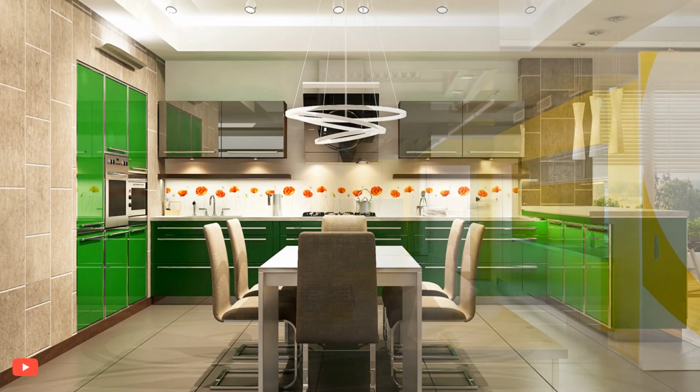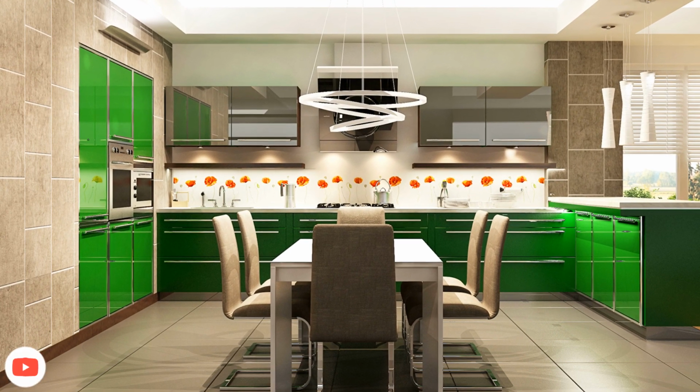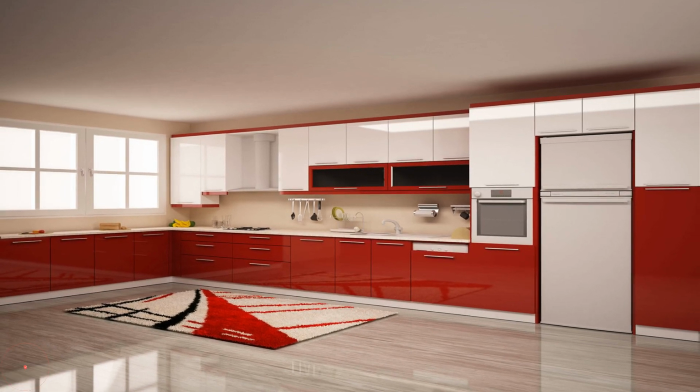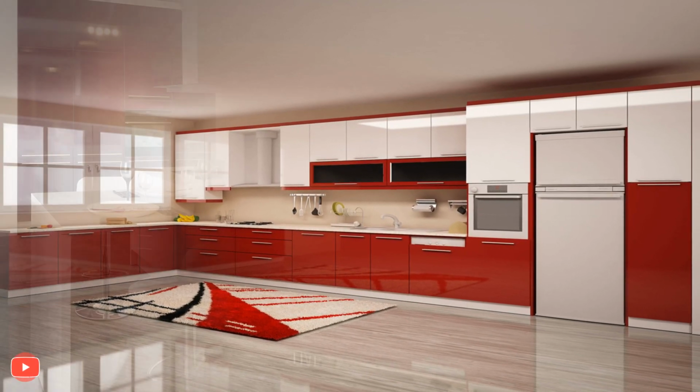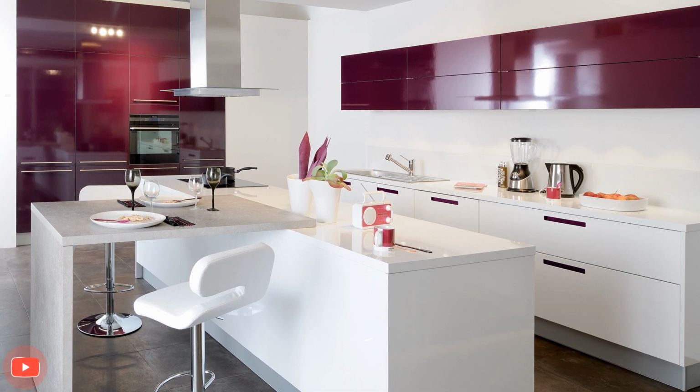For those who appreciate a modern edge, consider a kitchen with vibrant blue accents. Deep navy, turquoise, or electric blue can be used on kitchen islands, countertops, or even on cabinet fronts, adding a bold pop of color that's both contemporary and visually striking.